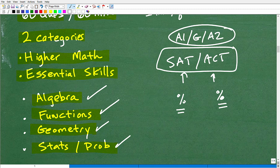I wouldn't be like, okay, I'm good at functions, but this one, I'm not so good at this topic. I personally would not be looking at which test to take because you're weak in this one and this one has a little bit more, because these are just general guidelines of what's going to be on this test. The bottom line is it's still measuring: are you ready for college level mathematics? Okay, this is a college entrance exam.